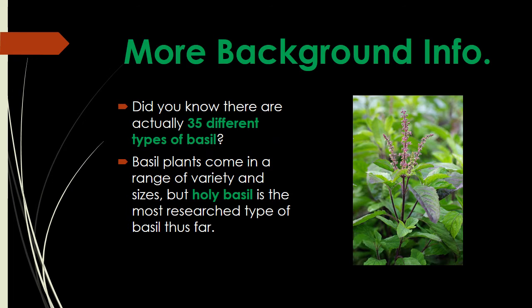All right, more background information. Did you know there are actually 35 different types of basil? No, I didn't, so I guess I'm learning something new. Basil plants come in a range of varieties and sizes, but holy basil is the most researched type of basil thus far. So, take a look at the picture. There you have it, guys. A beautiful image of what holy basil looks like.